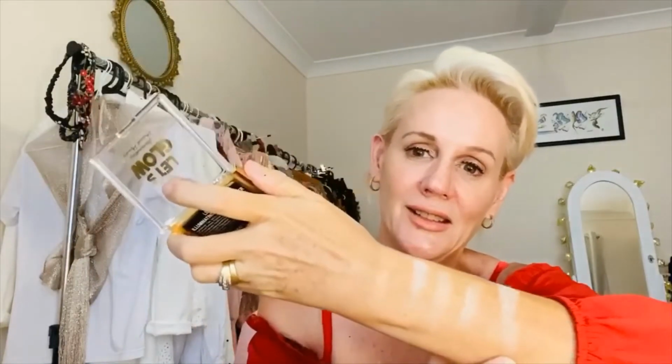So that was an illuminating palette, and then I got a little Let's Glow, surprise surprise, illuminating pressed powder, and this is gorgeous as well. So it's pinkish in colour, surprise surprise. And again, look at that. That's awesome. Then I got a Summer Sunshine Duo Glow Highlighter.